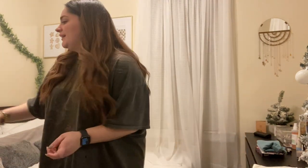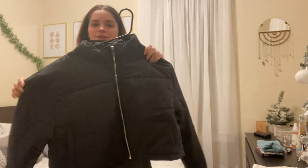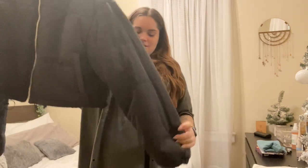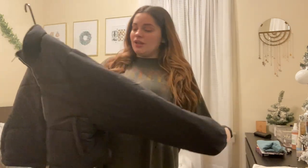And then the last thing in the closet is this puffer jacket, and it is a cropped puffer jacket, and this is from Pretty Little Thing. I found that a lot of the puffer jackets that I was looking at were crazy expensive, but this one was fairly priced and it feels so nice and it's so soft. I love it.